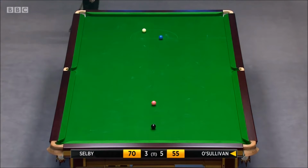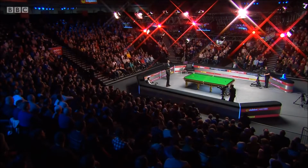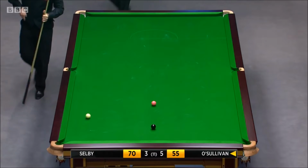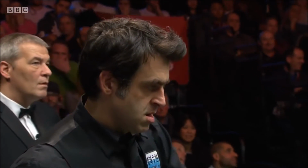55. Well, where does he play it? In the middle or up into the corner? It's there, but he's still got a little bit to do. 60. Another good shot needed. Mark made a 70 break.